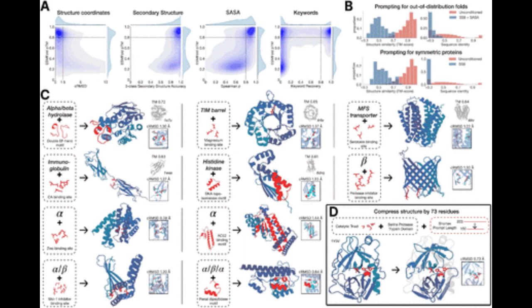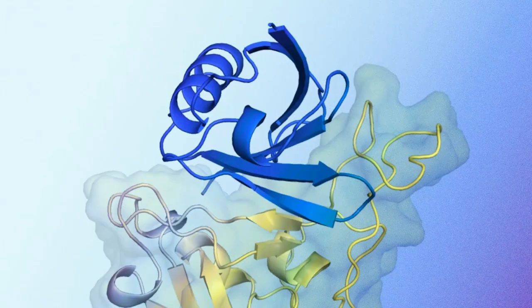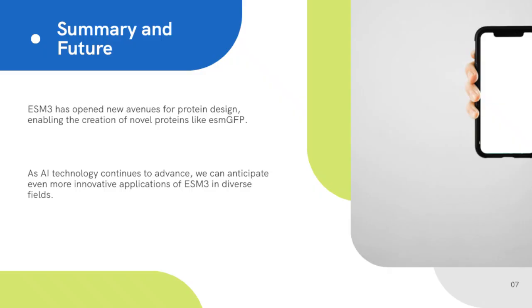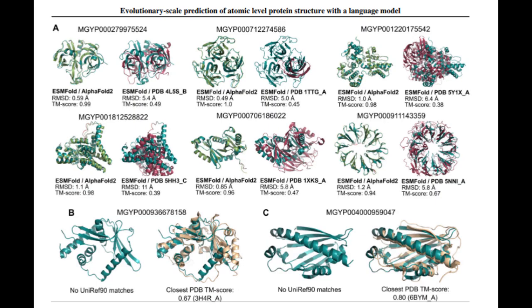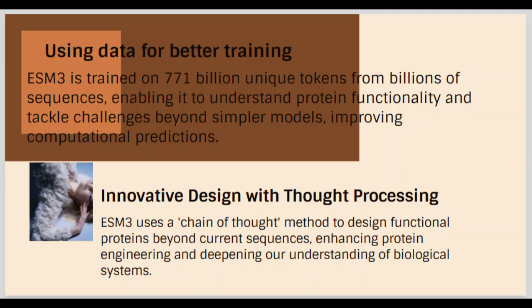And that brings us to ESM3's claim to fame. It created this brand new protein called esmGFP, and you guessed it. It glows. I've been waiting to hear about this one. Well, esmGFP is special because it's not just tweaking an existing protein. It's a totally unique genetic sequence. The closest natural relative is a protein found in sea anemones, but even then it's only about 58% similar. It's like discovering a new species, but in the protein world.